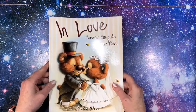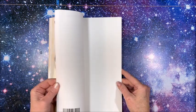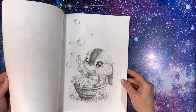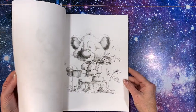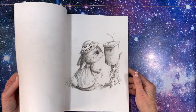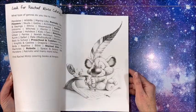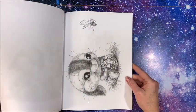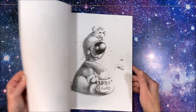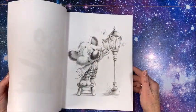Then we have Rachel Mintz. This one is called In Love, Romantic Grayscale Coloring Book. Again, very adorable book. It's so cute. Friendship, Vintage Grayscale Art. They're so cute.